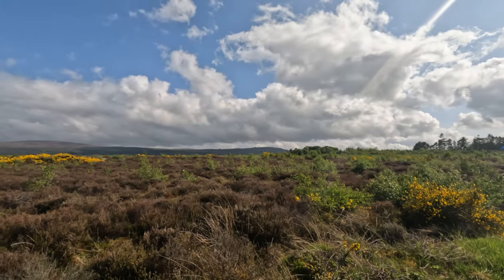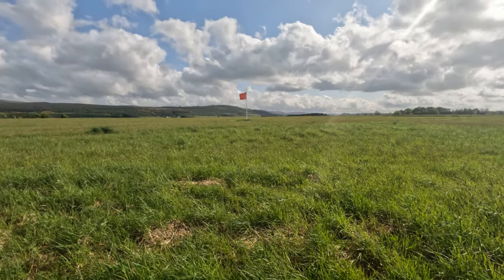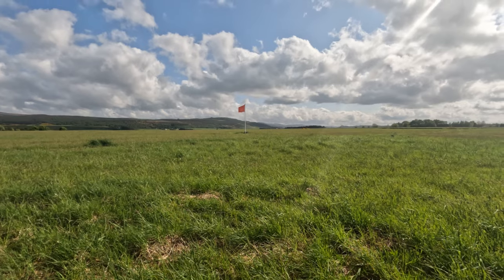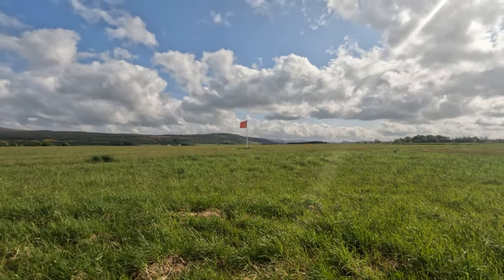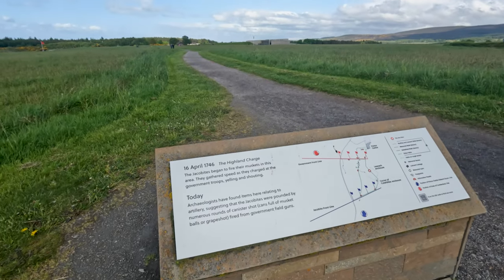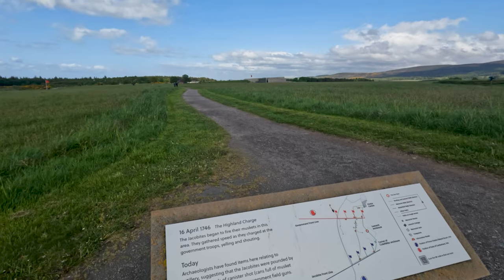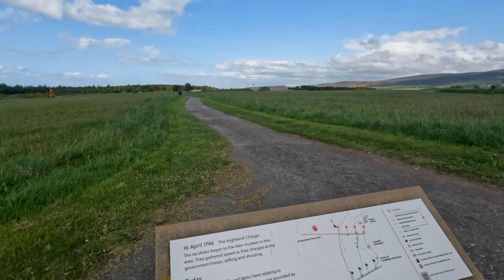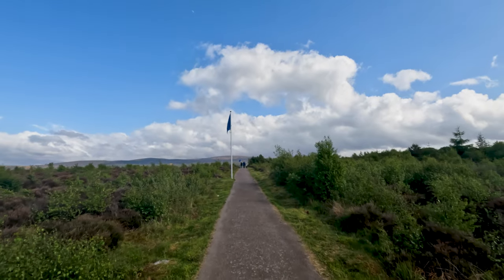6,000 Jacobites and 8,000 government forces entered into a battle which lasted just under an hour, starting with artillery and gunfire and ending in hand-to-hand combat. In that time, it is estimated that 1,250 Jacobites and 50 government forces lost their lives. It was the last major battle to be fought on the British mainland.